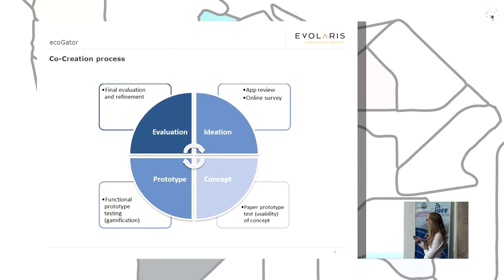Now to the co-creation process. The ideation of the project begins with an app review. Further, the Austrian Energy Agency and the Austrian project partner Eraris developed a questionnaire to assess users' expectations concerning the ecoGator app, as well as their generic smartphone and social media use habits. According to the results of the study, the concept for a pan-European smartphone application was proven successful. So the responsible parties go further to the next phase.